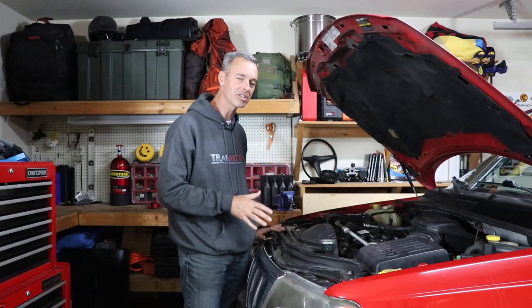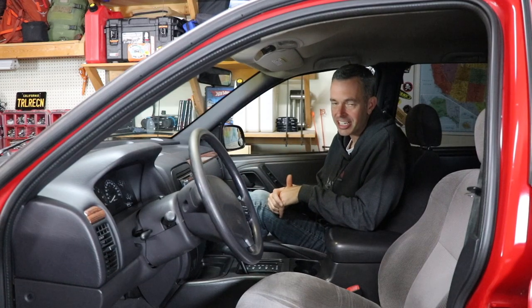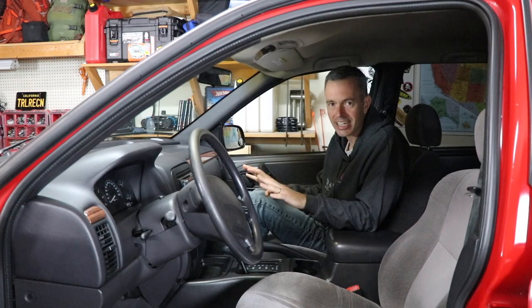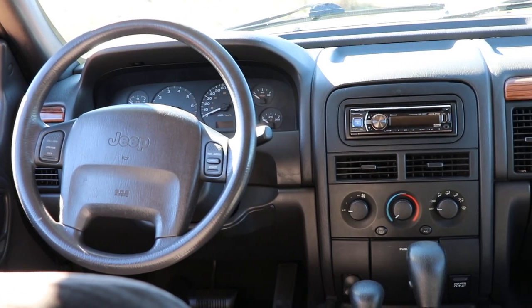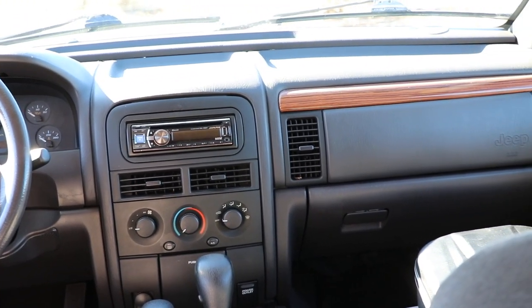Now, we have encountered just a couple little electrical gremlins that my son and I have to sort out, but this was a $2,000 vehicle. I can live with doing a little bit of work. Now, inside the Grand Cherokee, everything is pretty basic by today's standards, but for being 20 years old, just about everything in here works really well.